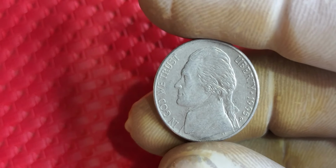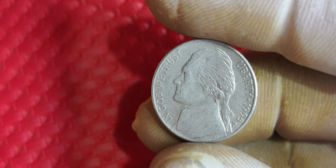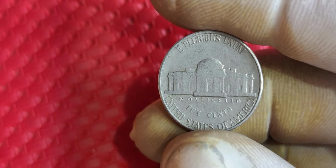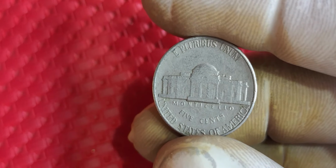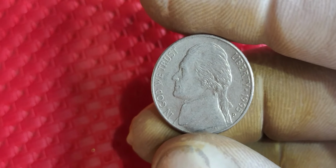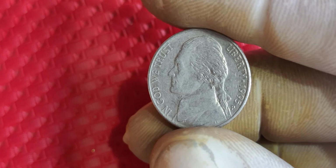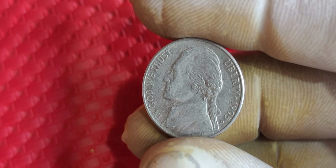We're diving into the fascinating world of coin collecting, and we'll be exploring why the 1995 P Jefferson nickel has become a highly sought-after coin, with some fetching an incredible $1.5 million at auction. The Jefferson nickel has been an important part of American currency since 1938, when it replaced the Buffalo nickel. Designed by Felix Schlag, the coin features a profile of Thomas Jefferson on the obverse and his home, Monticello, on the reverse. But in 1995, something special happened.